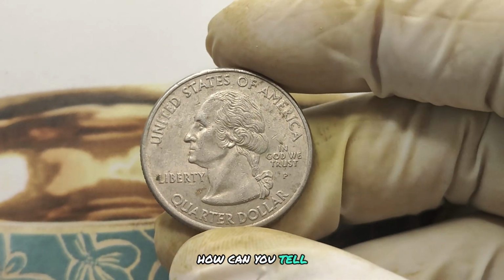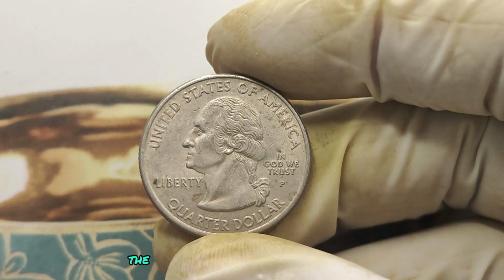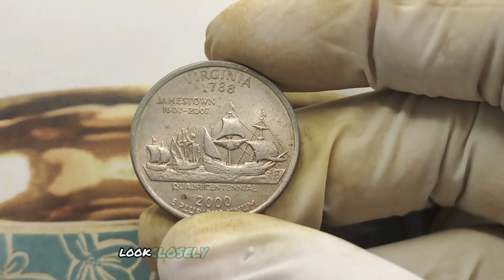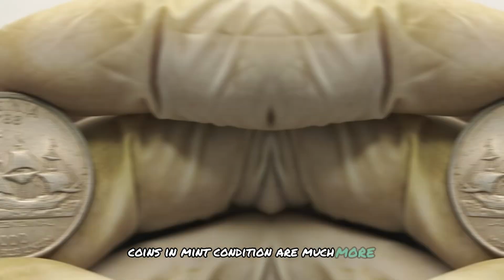So how can you tell if you've got one of these $1 million quarters? First, you'll want to check the mint mark on the back of the coin. If there's no mint mark at all, it could be a rare error. Also, look closely at the overall condition of the coin. Coins in mint condition are much more valuable.